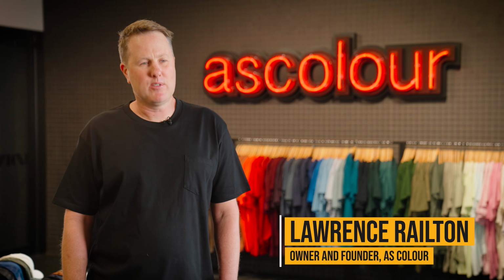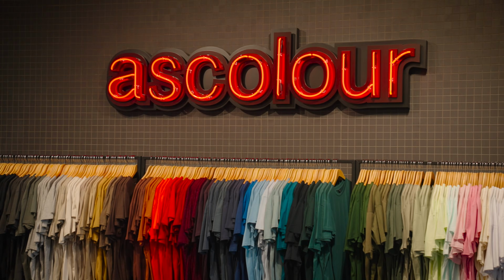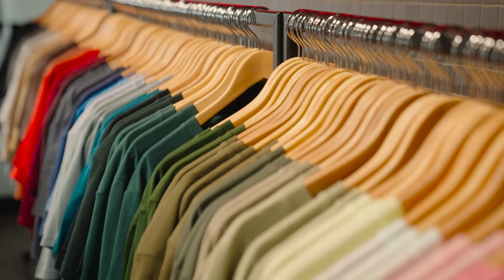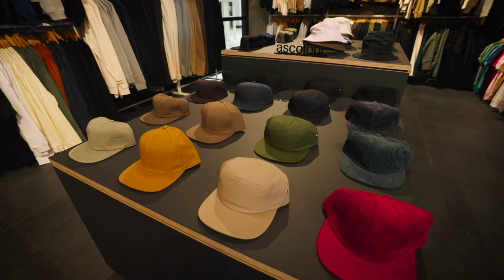I started AS Colour. A friend of mine was in a band called LMNOP, which was a kind of famous New Zealand rock band. He needed good blank t-shirts for his merchandise program, and I started realising there was a gap in New Zealand for a high quality blank apparel.